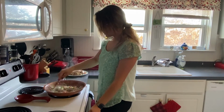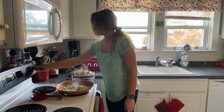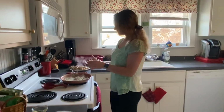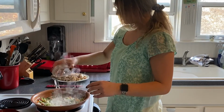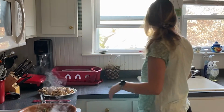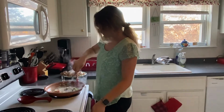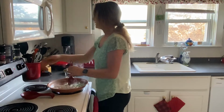So once these have cooked a little bit, I'm just going to give it a few more minutes. I'm going to add some chopped up garlic. This is 3 cloves. And this is just going to make it taste a little better. Give it some garlicky flavor. And I'm just going to let this keep softening a little bit. I'm going to turn my heat up.